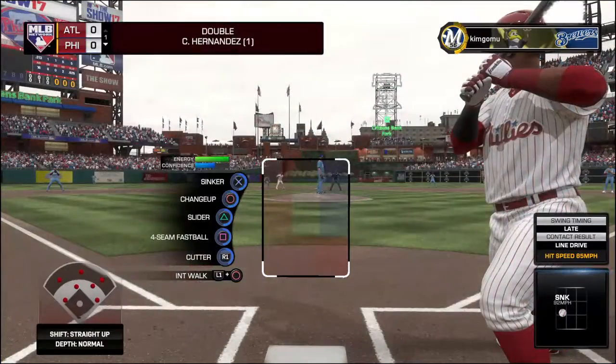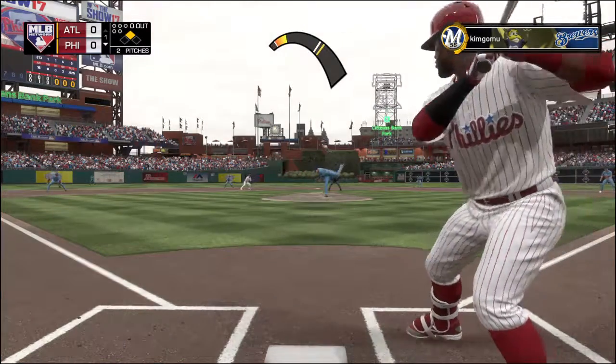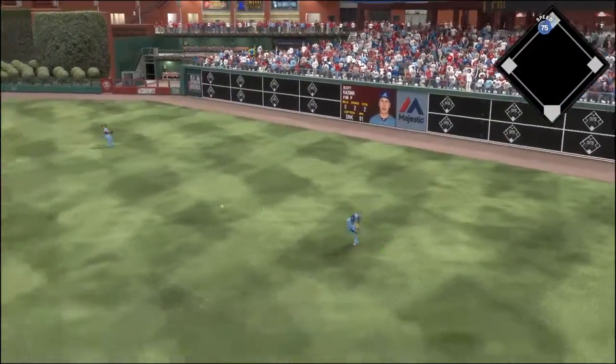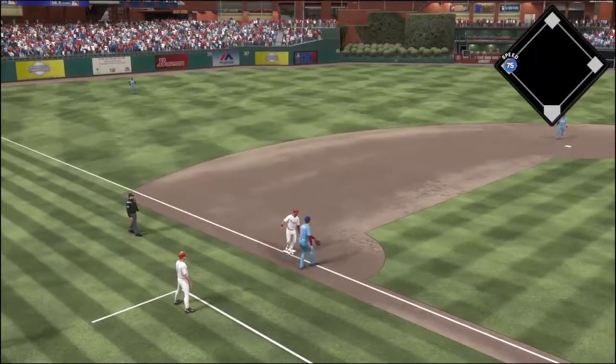Here's the center fielder, Odubel Herrera. And he's definitely off to a fast start in the early part of the season. Line to the right side. And that's taken in straightaway right. Will he try from second? And he is in there.